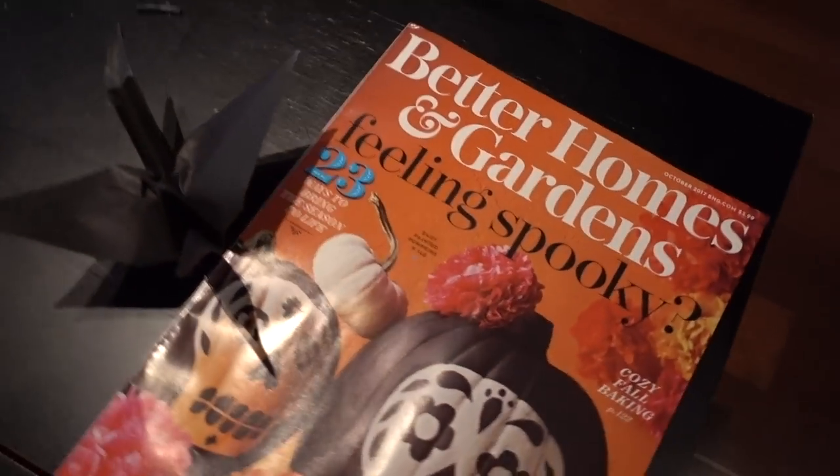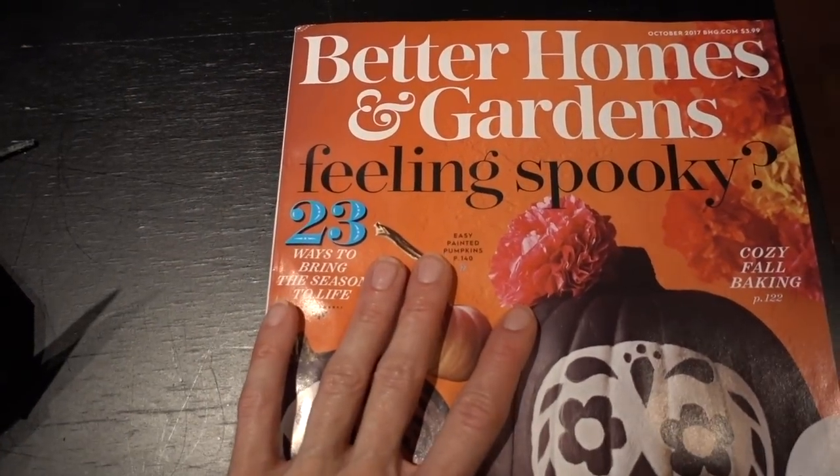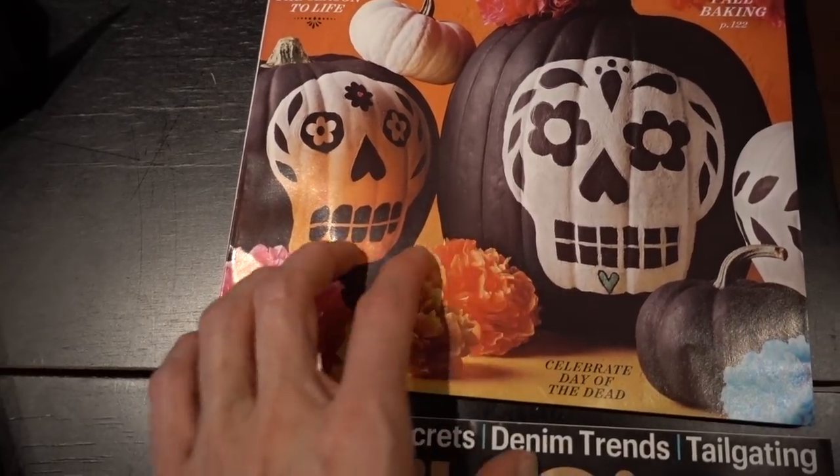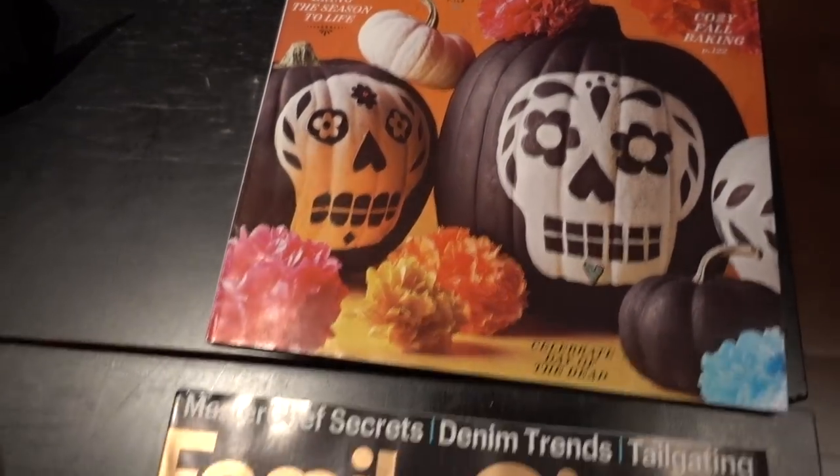And look what came in the mail, guys. I'm so excited. I don't know how I'm getting this, but I'm not angry at all because I actually love Better Homes and Gardens so, so much. And the Halloween rendition, look how cute these pumpkins are here that you can paint. Oh, that's a good looking one.